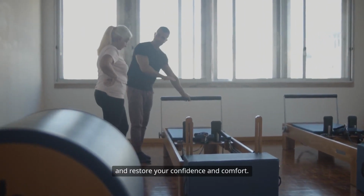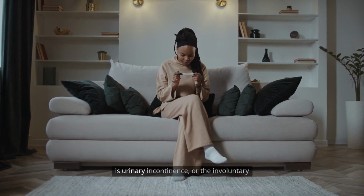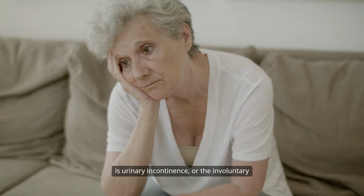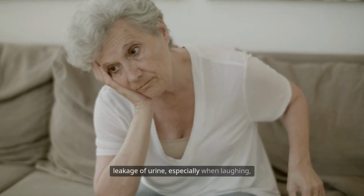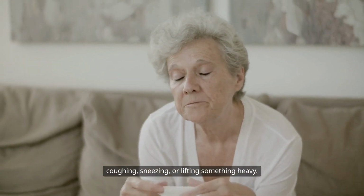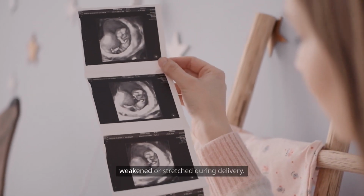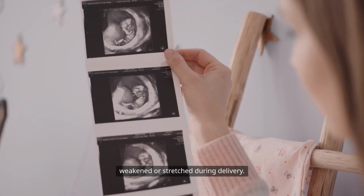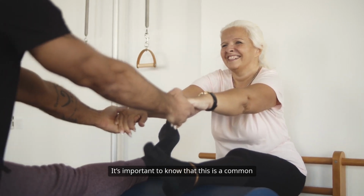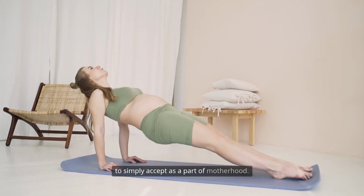Recognizing the signs and understanding the importance of pelvic floor health can empower you to seek help early and restore your confidence and comfort. One of the most common concerns after childbirth is urinary incontinence, or the involuntary leakage of urine, especially when laughing, coughing, sneezing, or lifting something heavy. This occurs because the muscles that help control the bladder may have been weakened or stretched during delivery. It's important to know that this is a common and treatable issue, one that you don't have to simply accept as a part of motherhood.